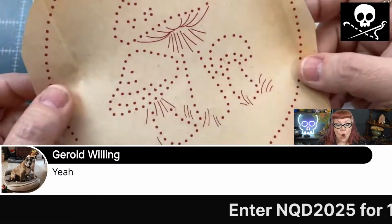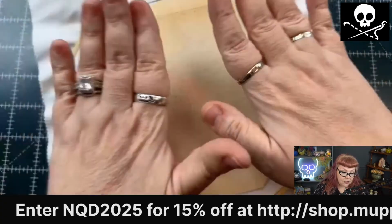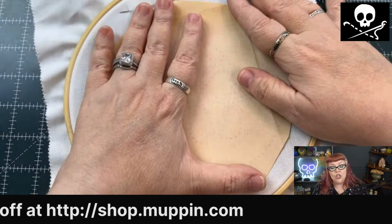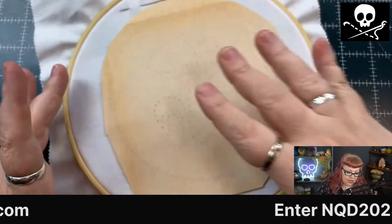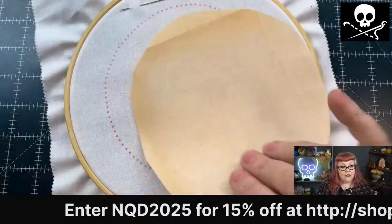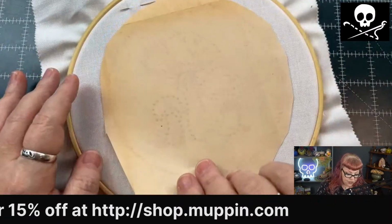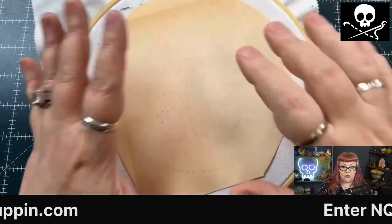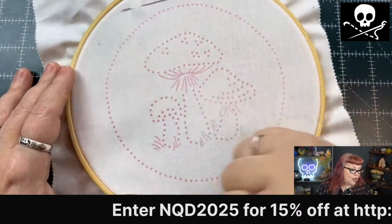So yeah, what you do is you take it and you press it. Make sure you set that iron to as hot as it will go. And you don't want to move the iron around while you're ironing it, because if you scooch the transfer while you press it, you're going to get that shadowing. You don't want that. So once you set it down and press it, you have to lift the iron and set it back down, lift the iron and set it back down. You don't want to scooch it around, because you will then blur these lines and or create yourself a shadow.